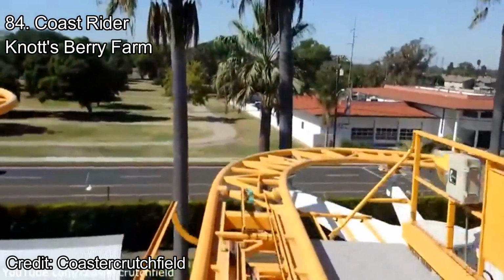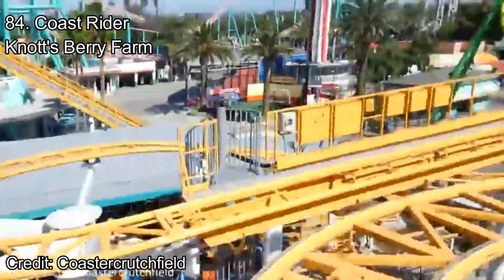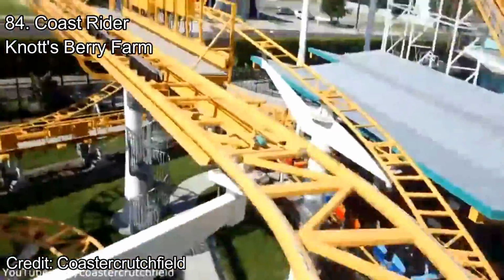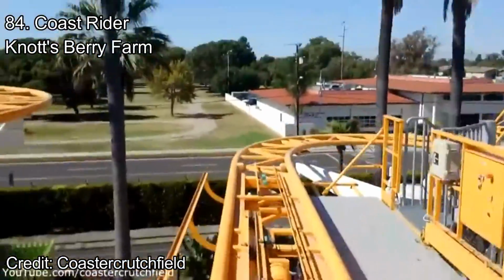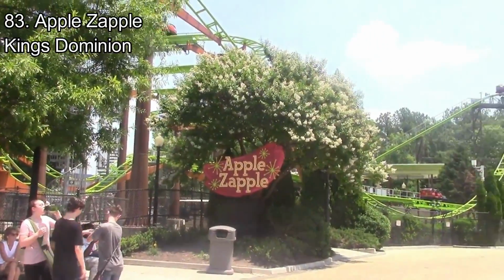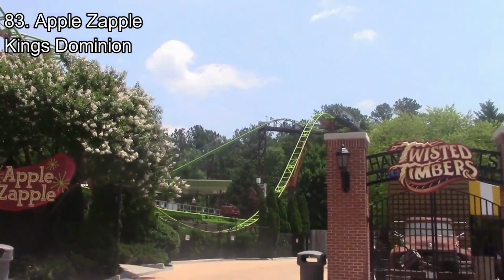84, Coast Rider. Another yellow Wild Mouse is a clone of the Fly, and it's a bit jerky, but it's more thrilling than the Fly. This one also has a better theme, being on the boardwalk section of Knott's. 83, Apple's Apple. This one is beautiful to watch, and it's smoother than the previous two Wild Mouse coasters.